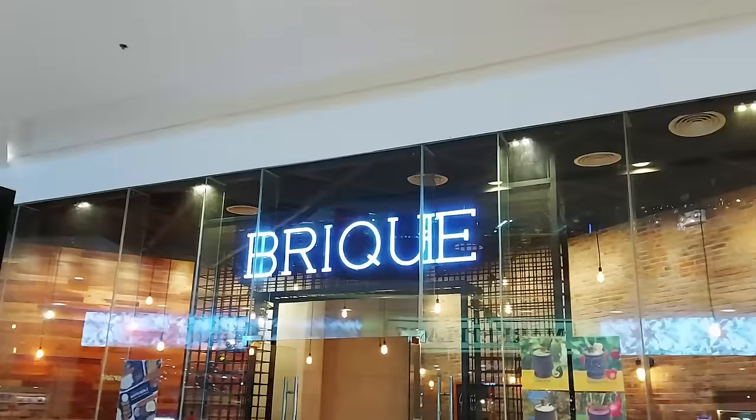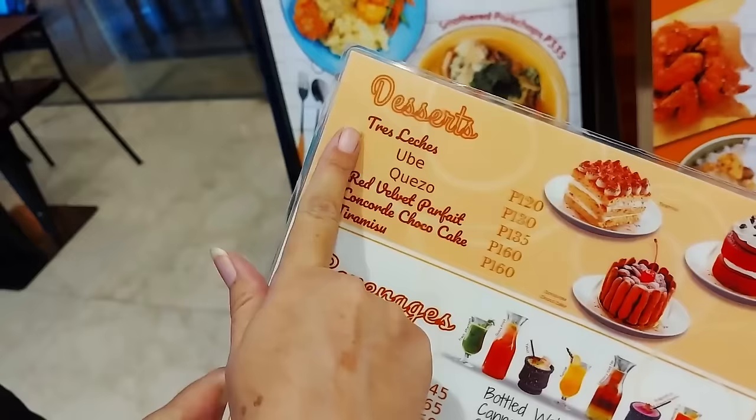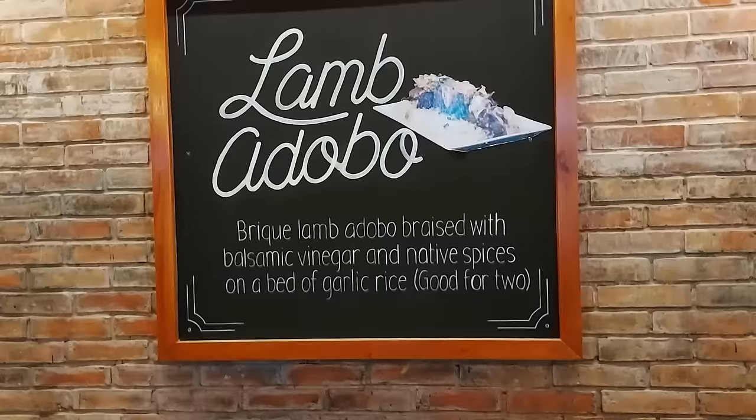Oh, this is the brick place! But check what they have, free coffee! So if you get a dessert, you get a free coffee. Tres leches. Red velvet. Concord chocolate cake or tiramisu. Awesome! Lamb adobo. Normally it's chicken or pork. That says lamb. It does say lamb.